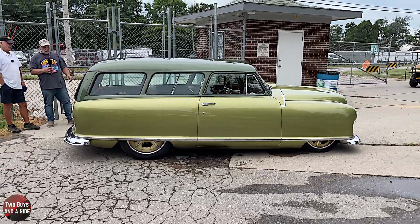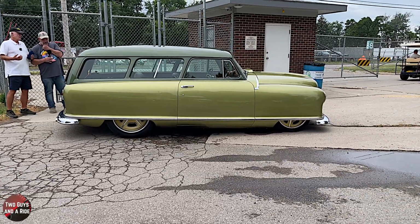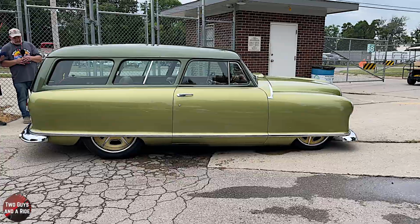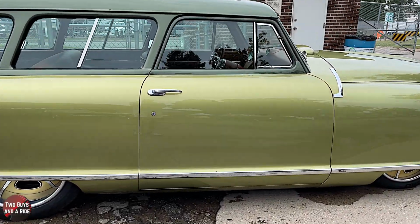Yep. Now, all the door handles are the same. The hinges are the same. The latches are the same. Did you have to re-chrome things, I'm assuming? Well, we did. We cleaned them up and re-chromed them.